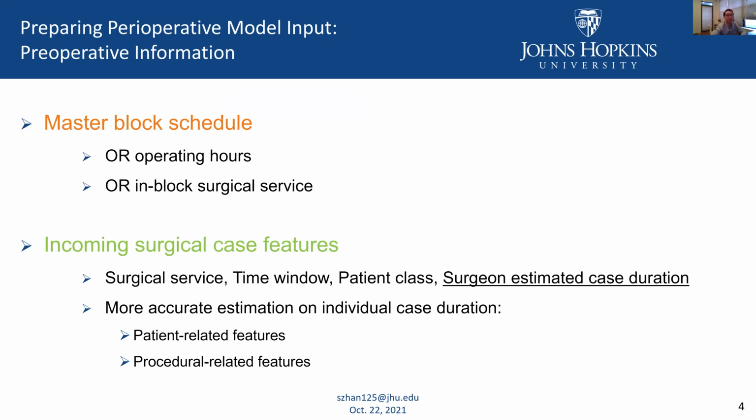So let's first discuss the input modules on preoperative information. The first input is the pre-specified OR information queried from master block schedule, including the OR operating hours and OR in-block surgical service. So basically, the in-block surgical service tells us which OR on which day is scheduled for which OR service. The second input is the surgical case features queried from the hospital Epic data warehouse, which include case surgical service, time window, patient class, and surgeon estimated case duration.